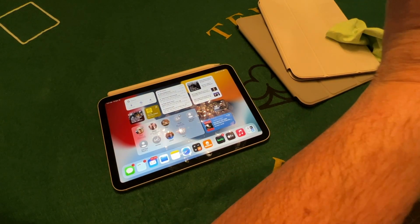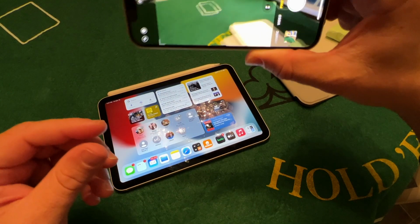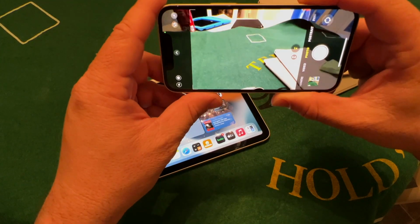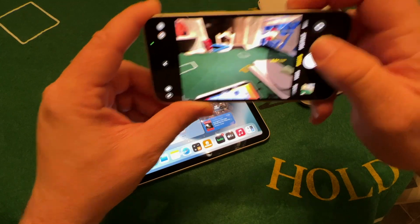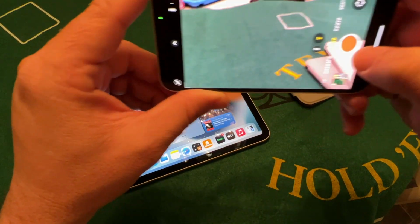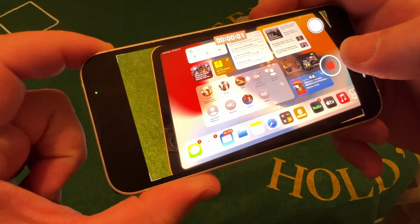There we go. All right, let's just shoot a video. You see me shooting a video, right? All right. So let's shoot a video right here, right? Shoot a video of our video. So there it is. We'll do a 5-second video.